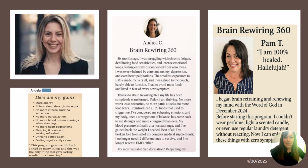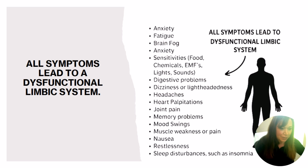Now on the right here, we have Pam T. She says that she can now wear perfume, can light candles, and doesn't react to laundry detergent anymore. And she can now live a full life without any symptoms whatsoever. And she's 100% healed.